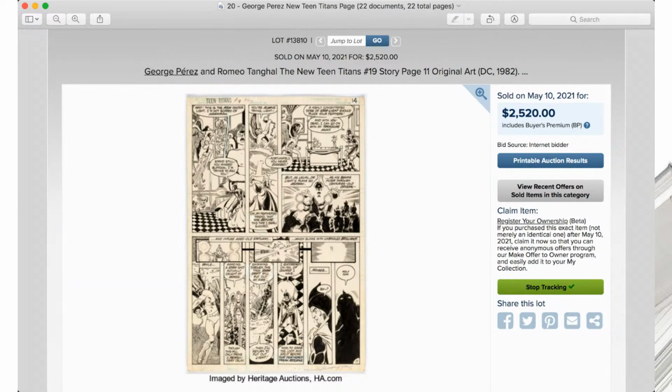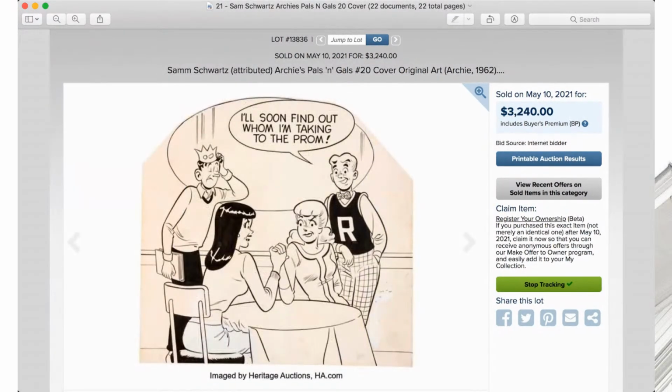We got George Perez and Romeo Tanghal. This is a new Teen Titans page. This is from issue number 19. This one sold for $2,520, including the buyer's premium. I'm trying to speed this up, guys, just so I can get to the ComicLink portion before this gets too long.